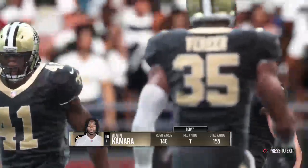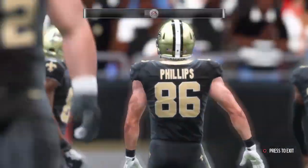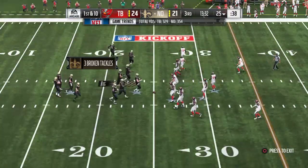Now the attention turns to the Saints offense getting ready for their first possession of the second half. They're down in this game. A chance for the offense, though, to put something on the board, get some momentum here in half 2. Try and get things kick-started for them.